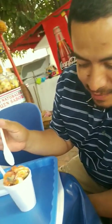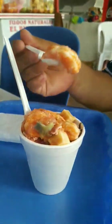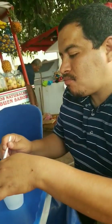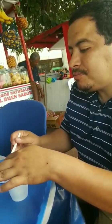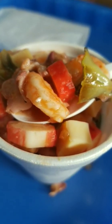All right, what happened, Chunky? I ordered it with shrimp, but the full game is everything. Octopus, everything. Hopefully there's no snails in there. Ew. Better than the other one or not? What do you say? Is it better than the other one? Got a spoonful with a little bit of everything right there.